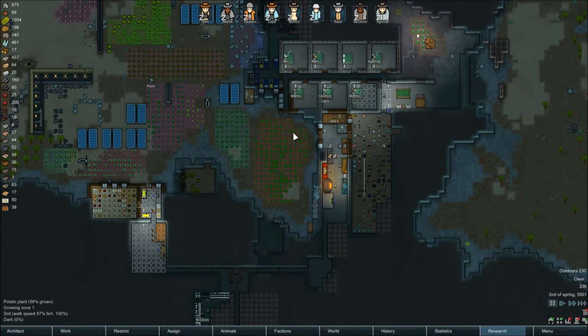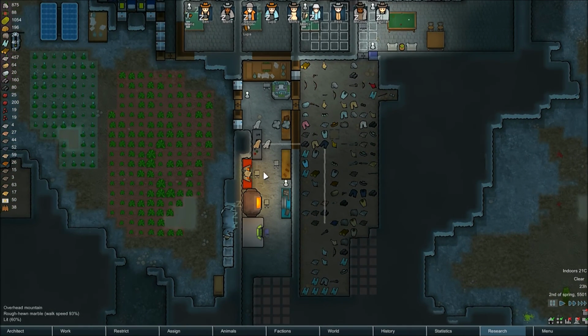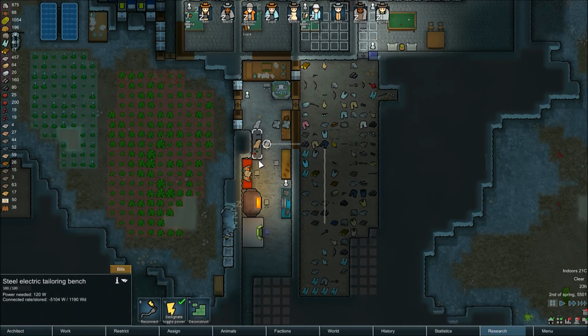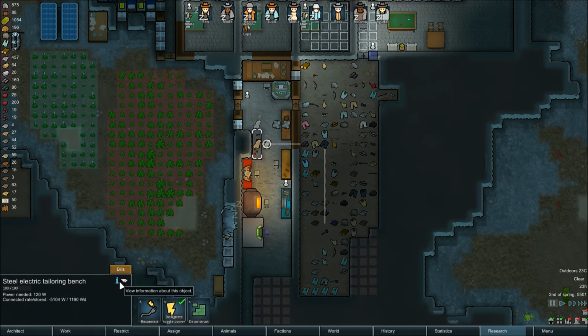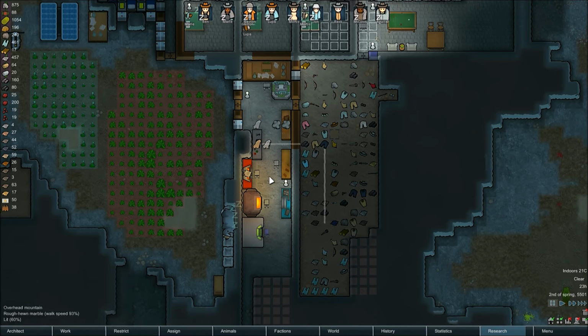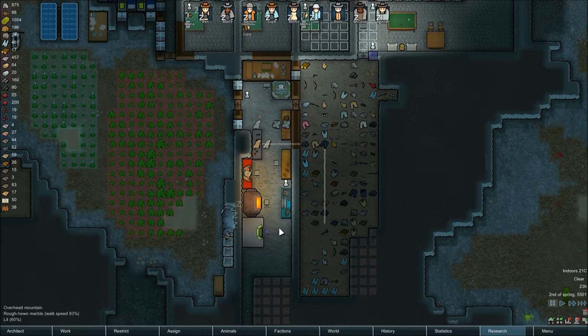But clothing, I think, is honestly the best bet for every scenario. It's easy to research if you're on crash landed. You can just plop down a bench, even with no electricity. This would work without it, just a little bit slower than normal. But you could plop it down, make a bill, and have someone get to work on cowboy hats and dusters. Dusters are better, but they require a lot more resources and time. Cowboy hats will usually keep you just fine except for the most cold tolerant of people and the worst of heat waves.